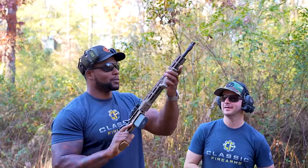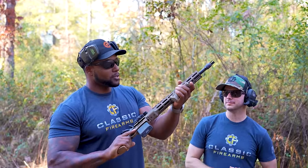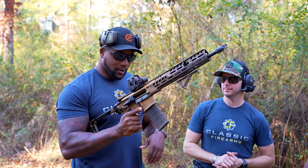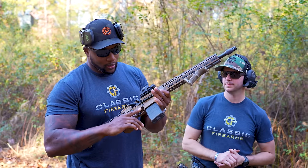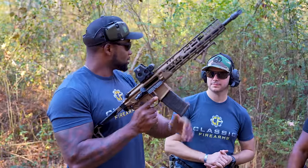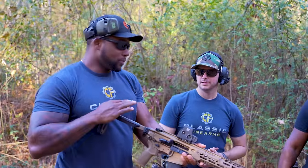I love everything about it. Like you said, out the box, you're grabbing everything. Even sitting for a while, it's still not as warm as I thought it was going to be. Controls, where everything is, placement-wise on it, I love that. I love the fact, like you said, it just feels like a solid firearm here. I have to agree with you on this.